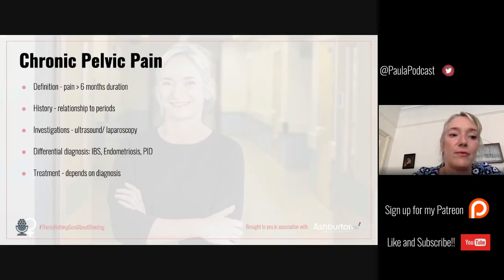Again, that's probably a common reason for referral to secondary care. Many of these women will have irritable bowel syndrome, which is best managed in primary care. But just make sure you've examined your patient, that she doesn't have pelvic mass. And the other common cause of chronic pelvic pain is endometriosis. And the management of patients with endometriosis can be done in primary care, but some of these patients are really hard to manage, and they would possibly be better managed in secondary care.